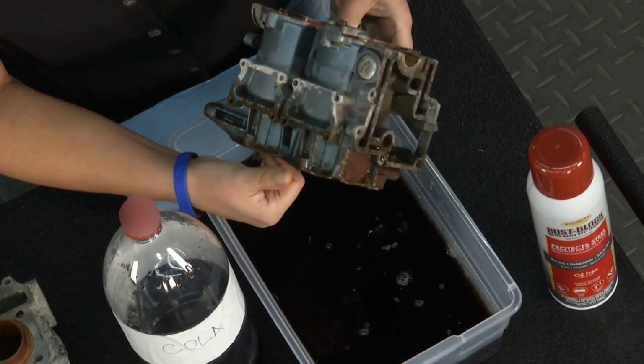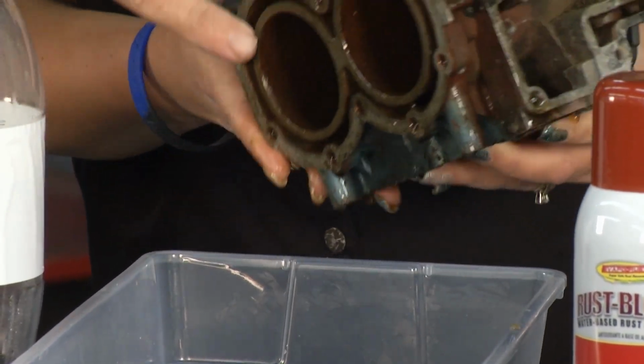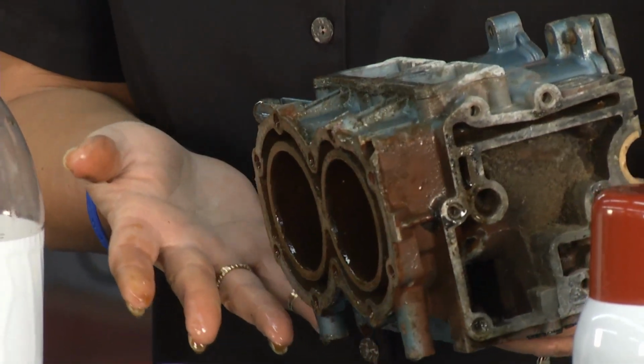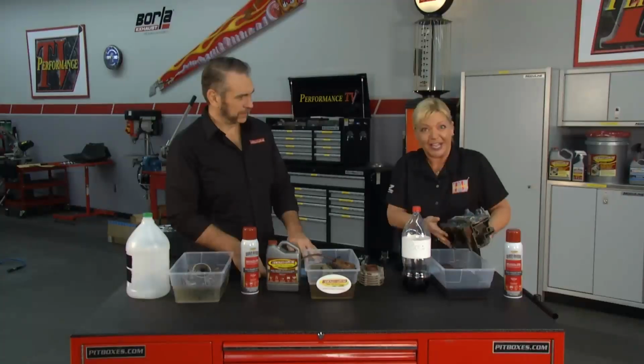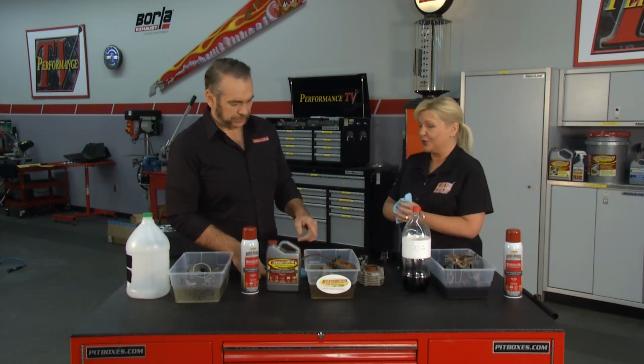When we take a look at some of this, it's not really doing a whole lot. See where we rusted it down in there? And it's still solid rust. So, yeah, you see a lot of this stuff. Well, it was on the internet. Well, not necessarily true. But we do know what's true with Evapo-Rust.